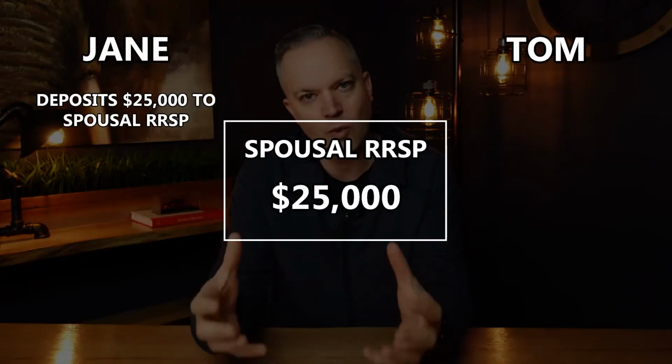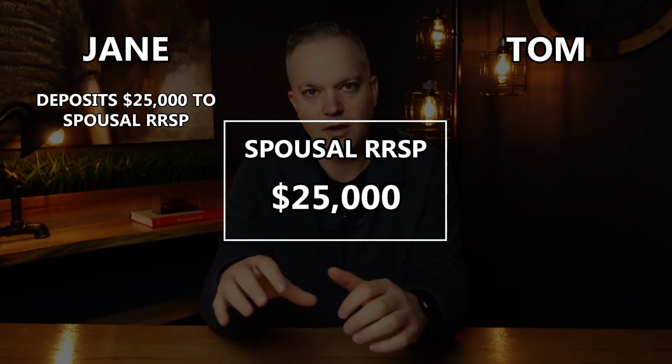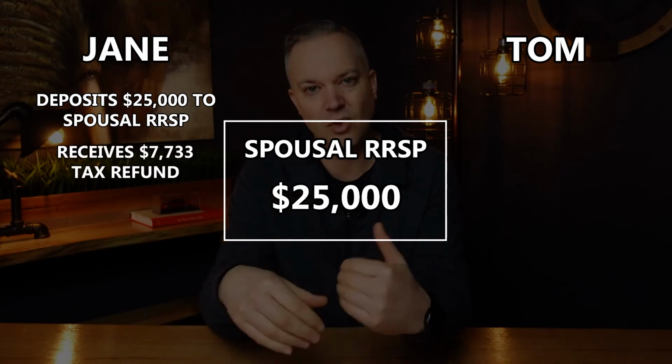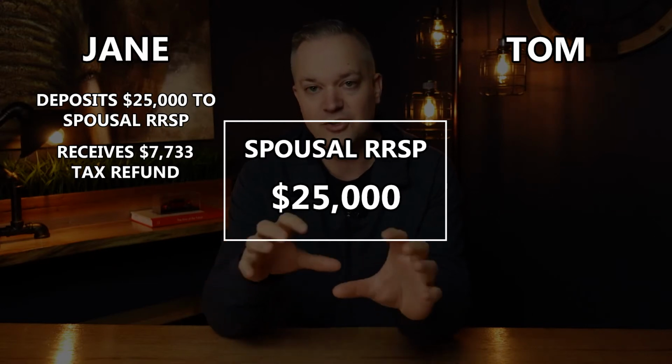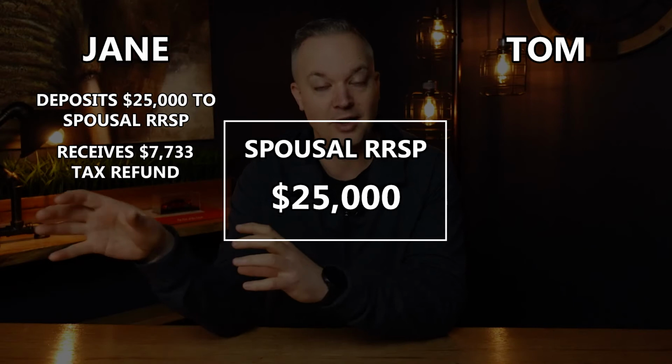She can also carry forward those deductions for future years if it makes more sense. So Jane has now made a $25,000 contribution to a spousal RRSP. That $25,000 contribution is going to give her a $7,700 tax refund back. So she's turned her $25,000 into $32,000+. With this strategy, I want to focus on the spousal RRSP.